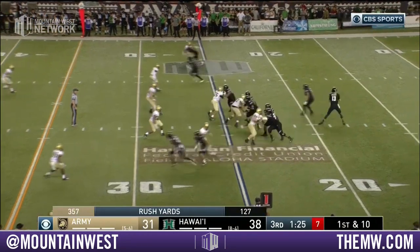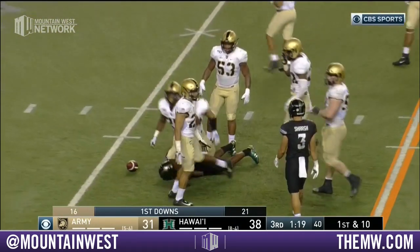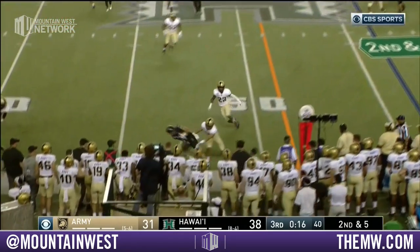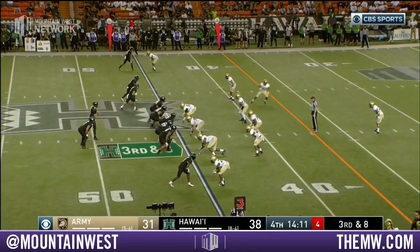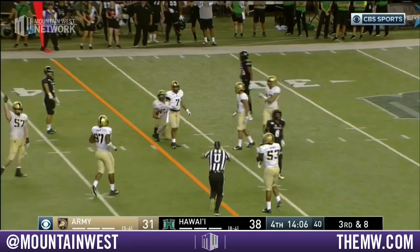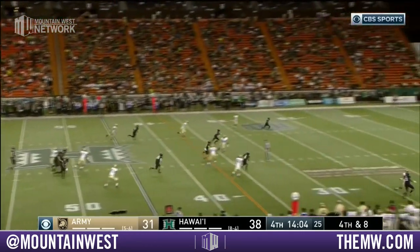86 seconds remaining here in the third. McDonald surveys, has plenty of time, throws a dart, caught by Jared Smart, first down. Those Hawai'i offensive linemen, if they can get a hat on a hat, one guy for each in the run game. Yep, he's got all kinds of time, gets rid of it so quickly to the near side, reeled in by Sharsh. The Army 45. McDonald, plenty of time, surveys, got hit as he threw it as Cunningham got in there and affected that throw. Forced Hawai'i to punt.